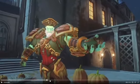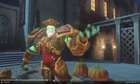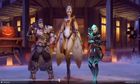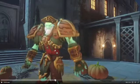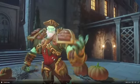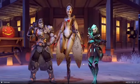And it looks like Sigma gets, like last year people were asking for him to get a Flying Dutchman skin, and it looks like he got it this year, a year later. He's all green and glowy, so he's like a ghost pirate dude. We don't really get to see the end of that highlight intro, but it looks like he has part of the ship on him as armor. But we don't really get to see that much of that skin, or the rest of it really.